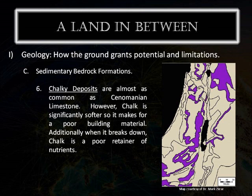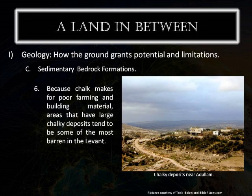So let's go ahead and pause and color that area purple because, well, I like the color purple, and I think those chalky areas need something positive to boost their self-esteem. But because of all these factors, chalk makes for poor farmland and poor building materials, so the areas that have large chalky deposits tend to be some of the most barren in all of the Levant.